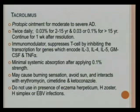And keep in mind other medications that they may be on, so erythromycin, cimetidine, and ketoconazole can interact with this medicine. In these patients, if they do have eczema herpeticum, zoster, herpes simplex, or EBV infections, you don't want to use it on top of that, so keep that in mind.